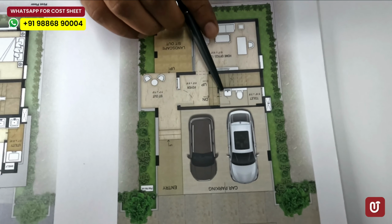Now let's go to the first floor. If you see the first floor, we have a spacious living area of 11 by 12. We have a dining section over here, and we have a kitchen with a utility. This dining section has a covered balcony as well, 11.11 by 3, and you have a bedroom over here with an attached toilet, which is 13 by 11 into 10.8.